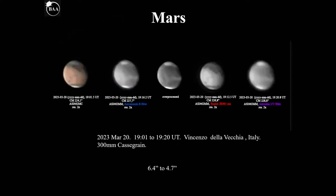Mars is still visible in the sky. It's moving through Gemini, and it's actually quite small. It was at opposition in December, where it was about 17 or 18 arc seconds across. It's now shrunk down, and over the next couple of months it'll shrink from about 6 arc seconds to about 5 arc seconds. But with suitable equipment, some features are still visible.